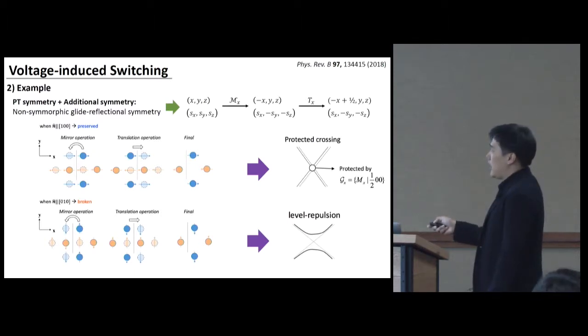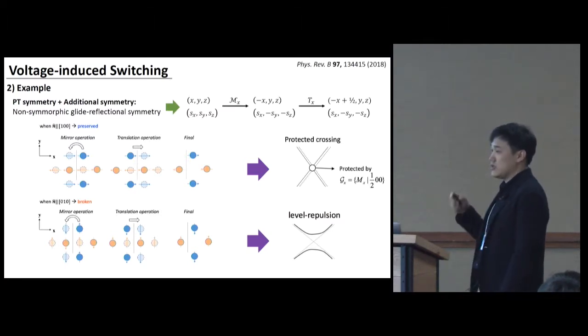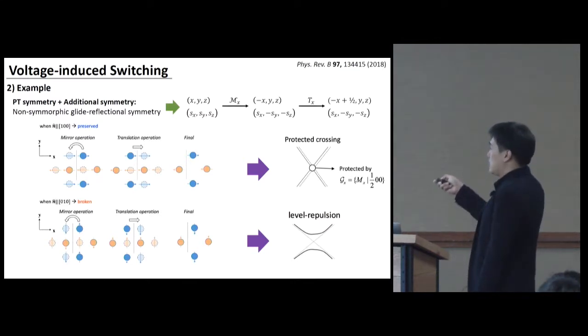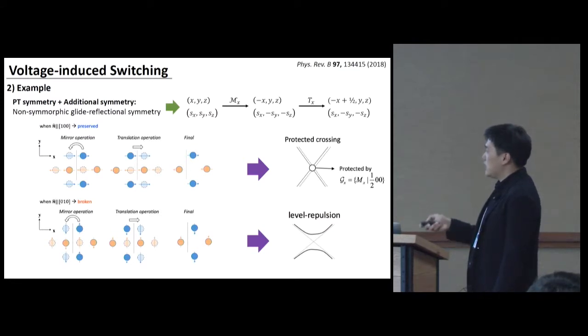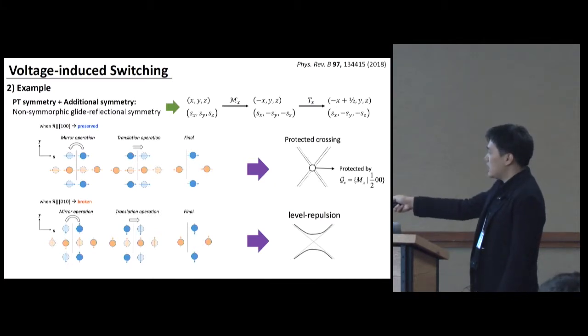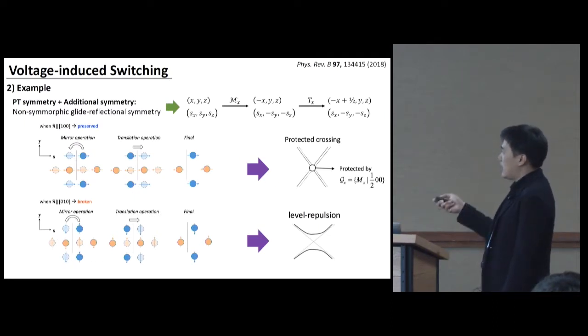Let's say we have spins in the x direction. The initial configuration is in darker colors. After we apply the mirror and translation operations, the initial configuration is the same as the final configuration. So symmetry is preserved, and we can protect the crossing of the band. For the reorientation of the spin configuration along the y direction, the mirror operation changes. After the translation operation, we get different initial and final structures. So this is a broken symmetry. Now we do not have this additional symmetry, so we can cause the band gap opening in the electronic band structure.